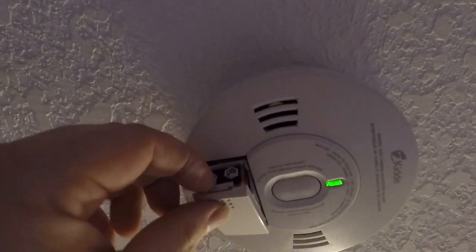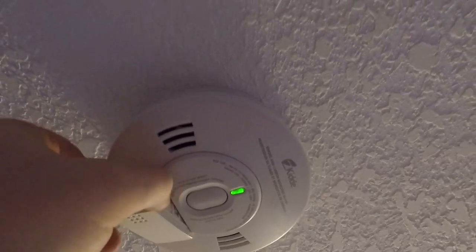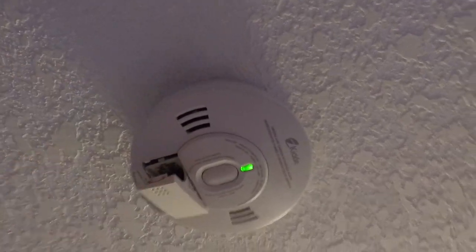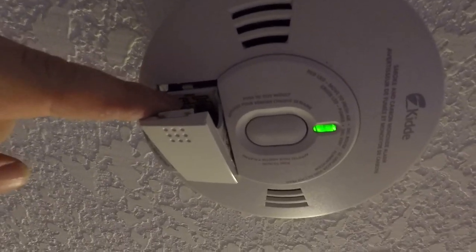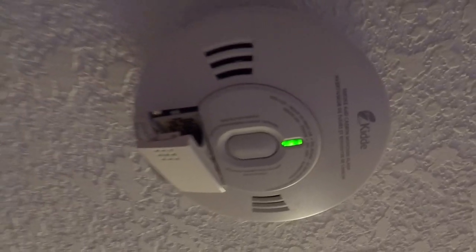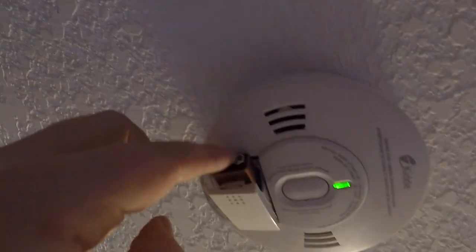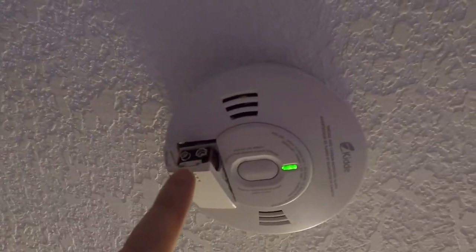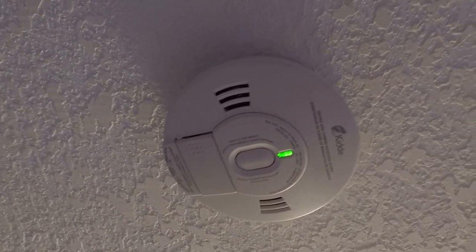It has a little release here that you push down and then the battery comes out when you're ready to change it. Take your new battery. It'll tell you right here. Positive is the small, negative is the big. So you just put it in like so. And you just push it in till it clicks, and then you just push it up till it clicks. Battery's changed.